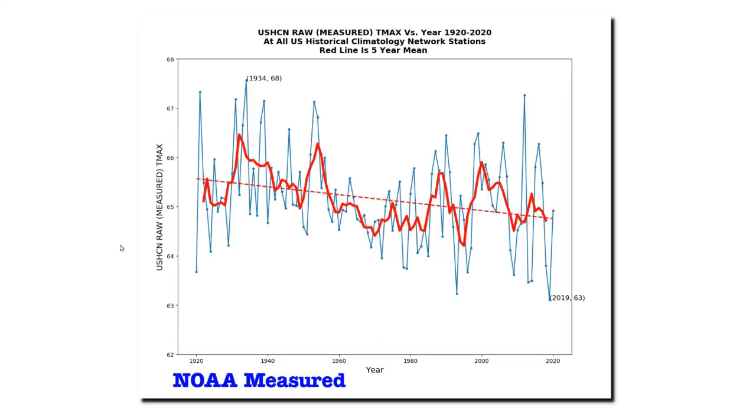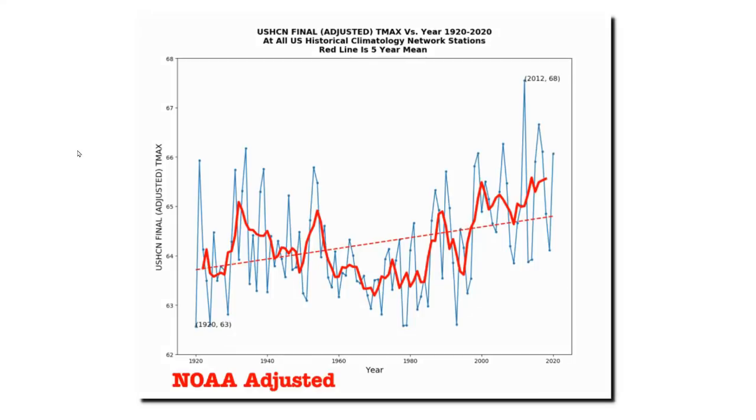Now let's look at how bad the NOAA data tampering is. This graph shows the monthly maximum temperature data for the NOAA United States Historical Climatology Network. You can see that there's been a strong cooling trend over the past century, with the warmest year being 1934 and the coolest year being 2019. But after NOAA tampers with the data, they create a strong warming trend during the same period. The incredibly hot 1930s are no longer very warm, and now 2012 is the warmest year.